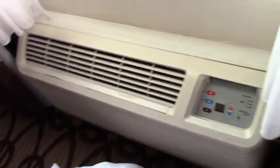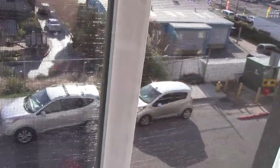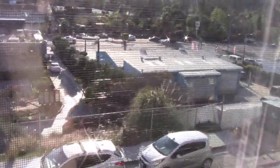There's an air conditioning machine right here. And here's the view out the window. Let's take a look out here. We have the window a little bit open, so that's probably why you're hearing noises in the background. Yeah, this is the San Diego Mission Beach city area. Yeah, it looks really good.